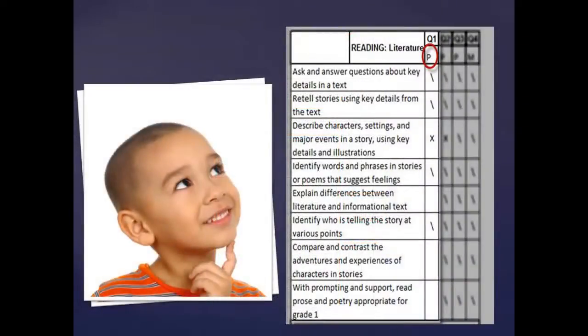So let's dive in a little deeper and take a look at the specific standards for a child we'll call Caleb. During the first quarter of Caleb's first grade year, he is marked with a P. This means Caleb is progressing towards mastery of the reading literature domain. The new standards-based report card doesn't stop there. If you look down the column of quarter 1 at the standards, you can see Caleb is moving towards proficiency in several standards: ask and answer questions, retell stories, identify words and phrases, and identify who is telling the story.